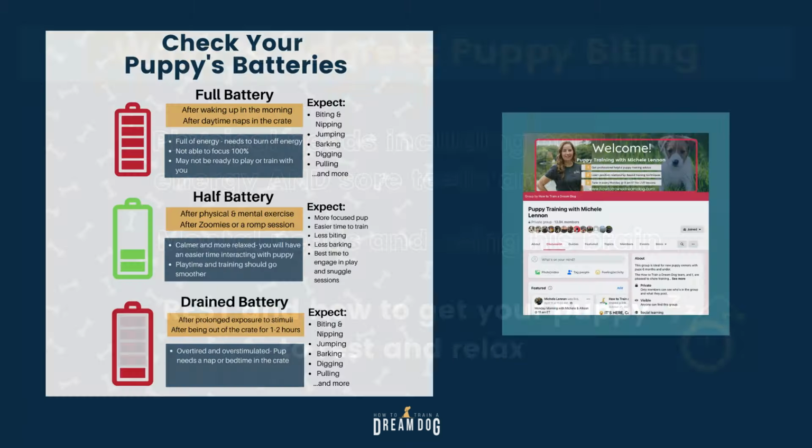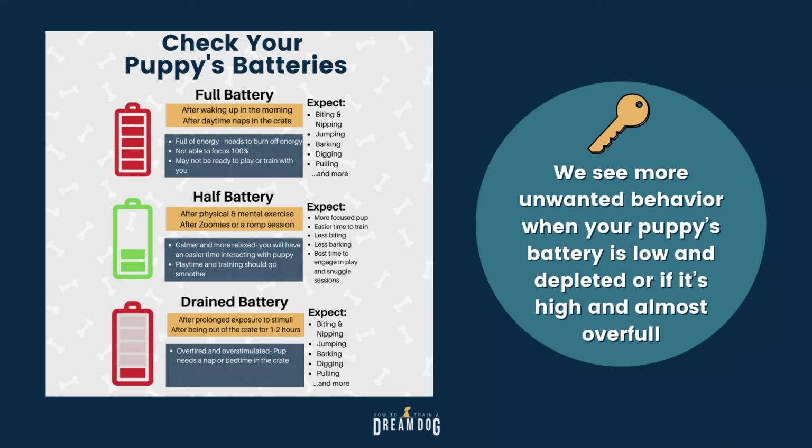much needed nap. Have you seen this graphic in my Facebook group? I actually try to share it a lot because it seems to really help people understand this concept. So the summary is that we see a lot more unwanted behavior when our puppy's battery is really low and depleted, or if it's really high and almost overfull. The middle ground is where the sweet spot is, where you probably fall in love with your puppy all over again. Unfortunately, it can be fleeting if you have a young puppy. This gets better with time and training.